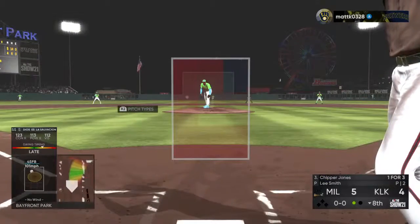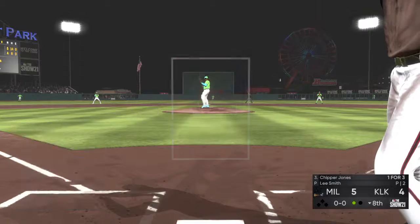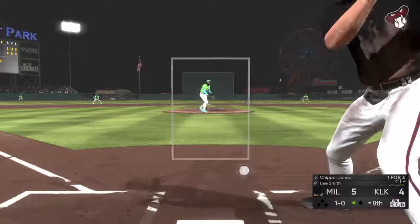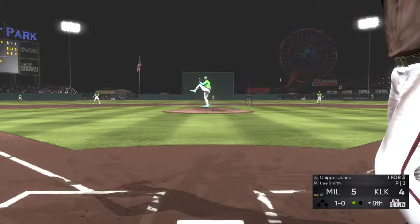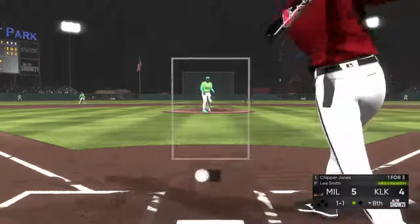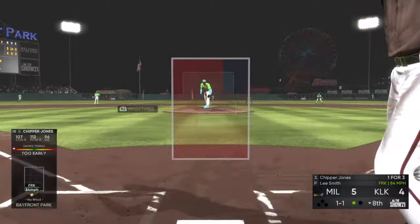Now at the plate here is Chipper Jones. He's got a hit in 3 at-bats to this point. Lays off 1-0. Ball 1, no strike. 1 out, nobody on. Here's a swing and a miss, 1-1.